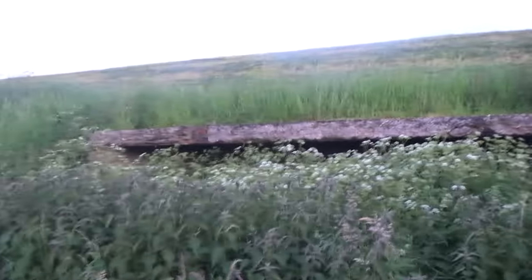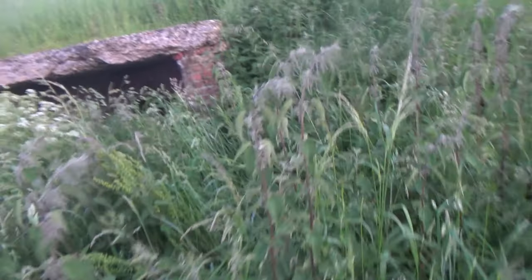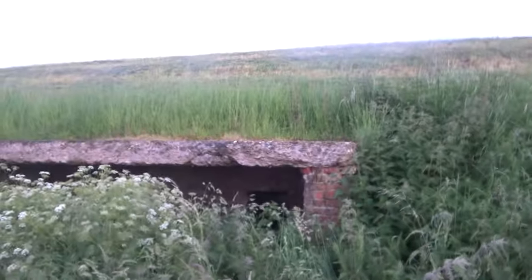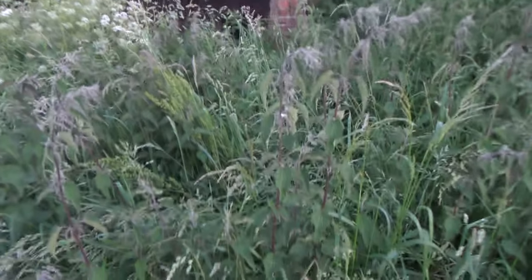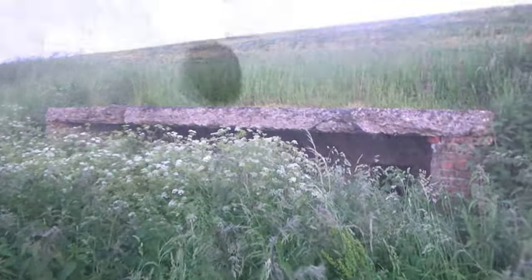Found another place. Well, river bunker there. Some kind of entrance here. Fully grown, with a door. Yep. But yeah, it's not really fun to go through. Can't really get in there now. I'm in a tank top. That's not going to be fun.